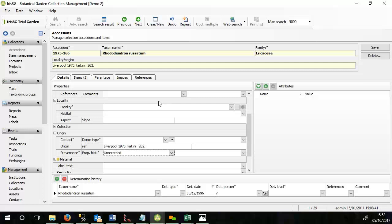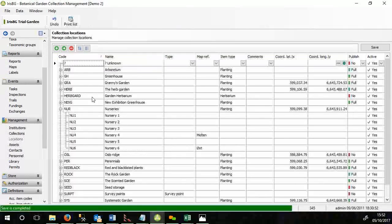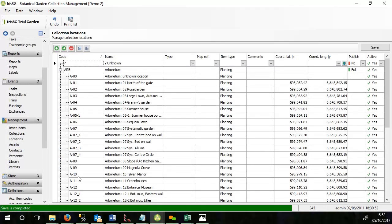Yeah. So it's just a question. I mentioned one thing that comes up sometimes, if you look at the trial version here on the locations, the structure here is such that you have, for example, Arboretum, and then you have subsections. So there's a hierarchy here. And when I want to search for everything that is in all these subsections, can I do that? And the answer is yes, you should be able to do that.